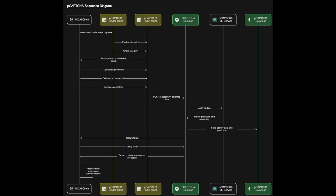Suppose there is a form for Aadhaar card online copy download. We will enter the Aadhaar card number and click the download button. At that moment, in the UIDAI backend, or even from the front end, the API call will be made to the pCAPTCHA main script. The pCAPTCHA main script will execute that function, and internally it will call another backend API, that is the pCAPTCHA backend API, along with the collected data.